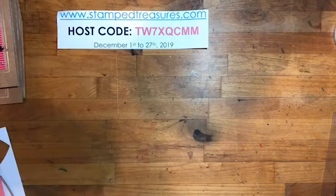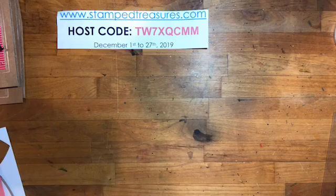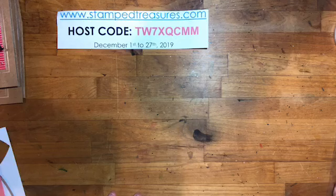Let me catch up on the comments here. Barb says, I wish I knew if those framelits were carrying over. Has it only been in the catalog 1 year? Yes, so they were released in last year's occasions catalog, and then they carried over to the annual catalog. I hope that they carry over again, but I don't know any more than you do.